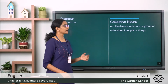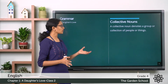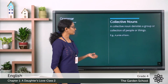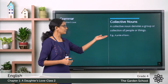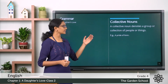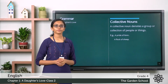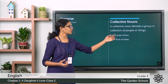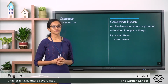Now, what do you mean by collective nouns? A collective noun denotes a group or collection of people or things. Let's see some examples. A pride of lions. So, a pride denotes a group of lions. So, this is an example of a collective noun. A flock of sheep. Here, a flock denotes a group of sheep. So, that is another example of a collective noun.